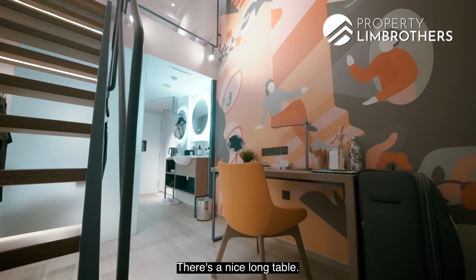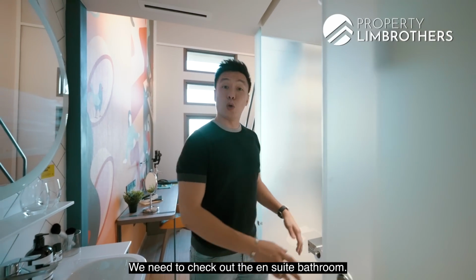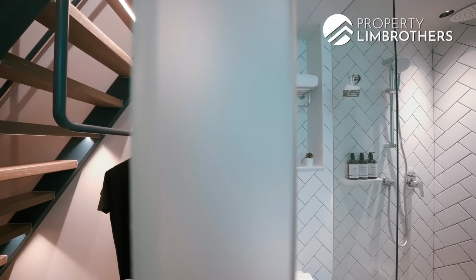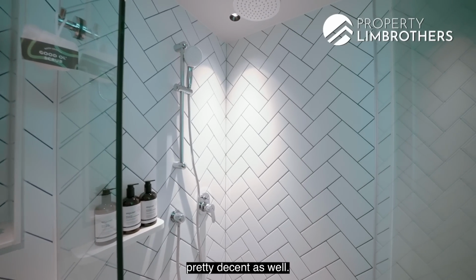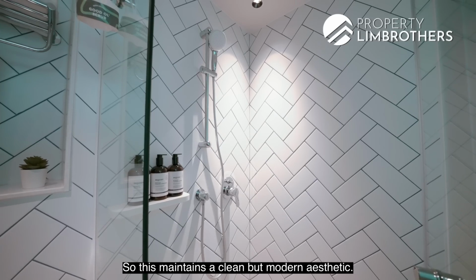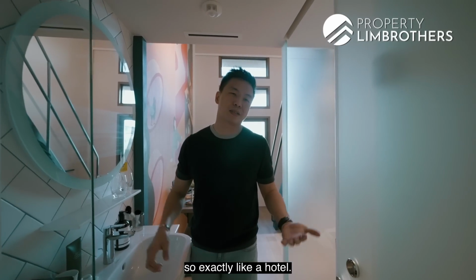Have a nice long table. This is a place to hang your clothes as well. We need to check out the ensuite bathroom. Similarly, a rain shower. Pretty decent as well. We love the kind of design. This maintains a clean but modern aesthetic. Your own sink. So exactly like a hotel.